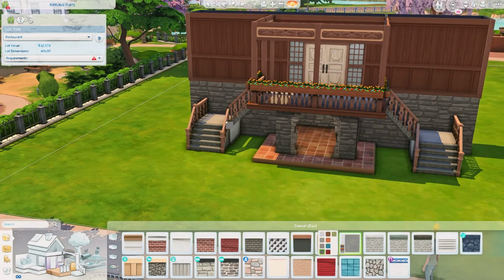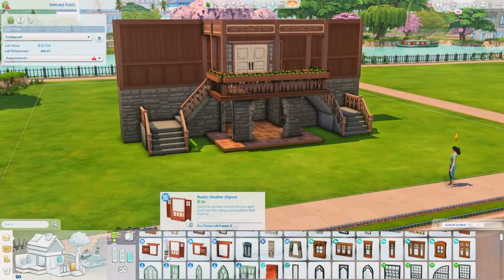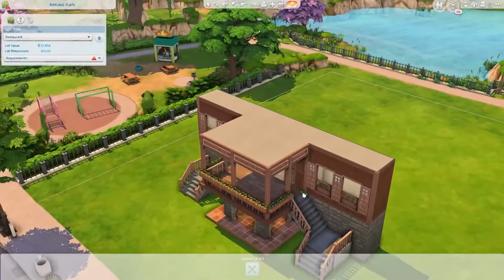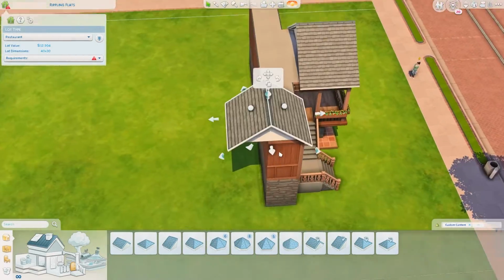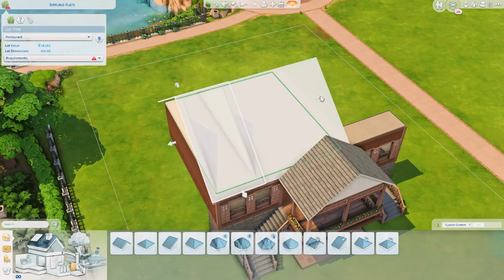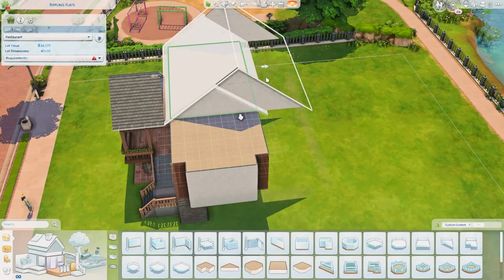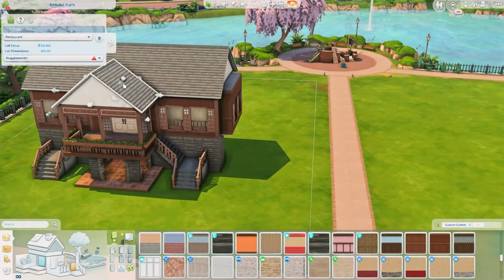But yeah, now back to the build. We're currently in a 40 by 30 lot in Newcrest, and I'm building a Filipino ancestral home that was converted into a restaurant. This style of house is called bahay na bato, or in English, a house of stone, which originated during the Philippines' Spanish colonial era.